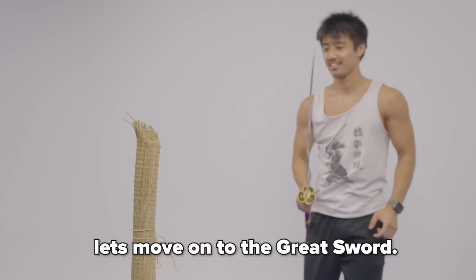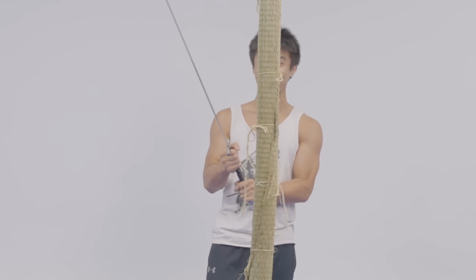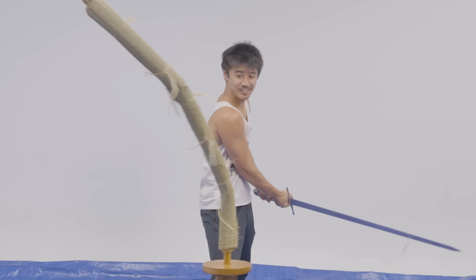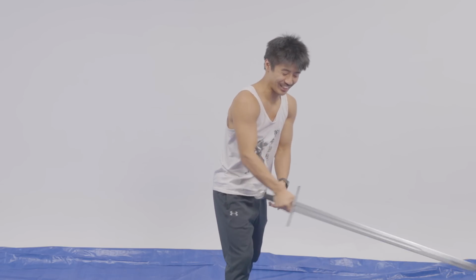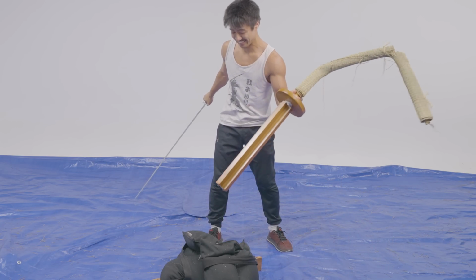Now, let's move on to the greatsword. Alright, so now I'm going to be cutting with the greatsword. Hapkido doesn't have this weapon, so I've never cut with this. Let's see how it goes. Already it feels a lot heavier, so I don't know if I can do this. Whoosh. Whoosh.